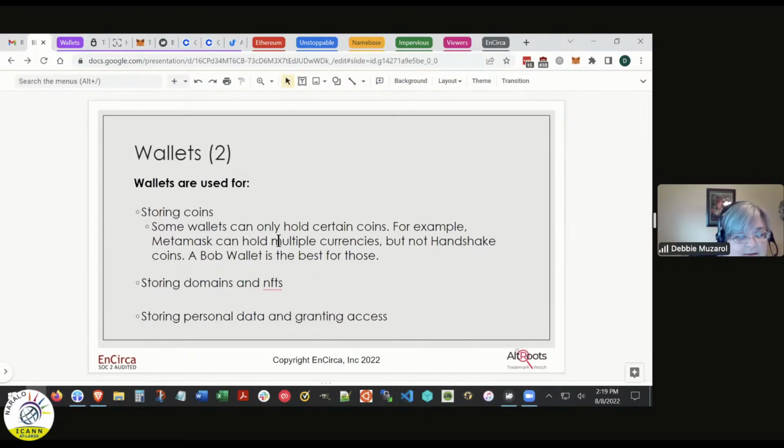The other thing that wallets are good for is storing domains and NFTs. So you don't necessarily just have to store money, you can store domains. And there's a lot of security. You can also store other things like personal data that's attached to your wallet. And you can also grant access to websites and things with your wallet. That's a little bit more complicated than domains, but there are other options for wallets.